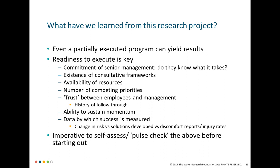So we have learned that even if you only get part of the way towards having this program actually fully implemented, you can still get results. Like, we had a couple of utilities that didn't get to implement quite as many solutions as they would have liked, or didn't get to fully train an employee-driven team. Yet they were still able to produce usable data. They were still able to have employees identify solutions to some of their ergonomics problems and implement them to the extent where they were at least able to test them out and show that employees found those solutions to be beneficial at reducing the amount of exertion they experienced when they did those jobs, and they were able to measure a reduction in the number of ergonomic risks involved in that job with the introduction of that solution compared to what it looked like before they started using that solution.